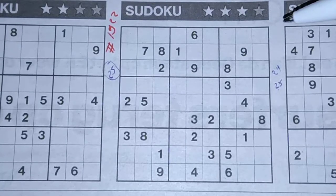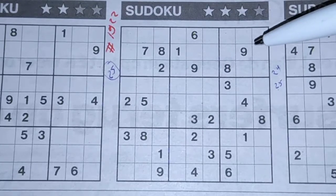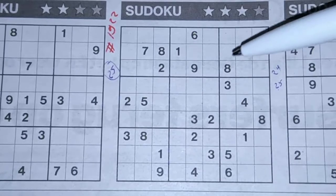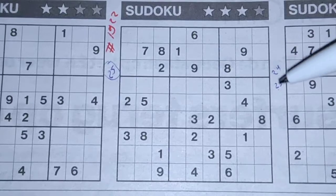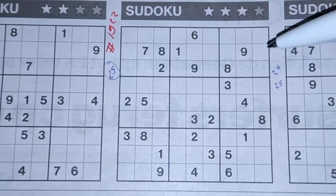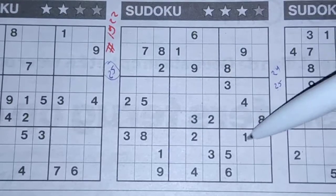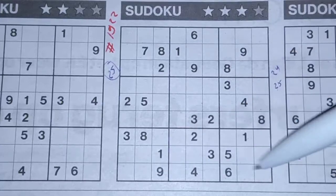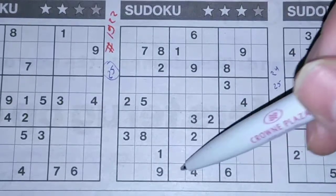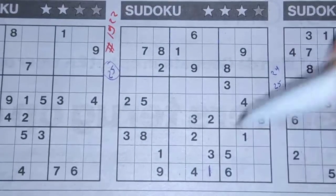Alright. Let me see. Which number can I pick? How about the number... We have here a 1 in this row, 1 in the row below. So on the last row, the only 2 places for the 1 should be here. Or there we see there 1, no 1, there 1 should be there.